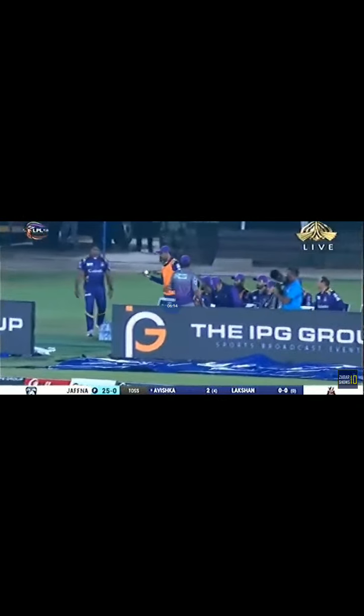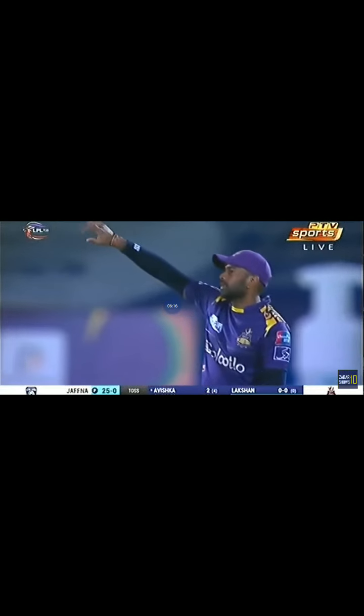Clipped away immediately on the charge, as we've often seen with Avishka Fernando, using his feet and going straight down the ground.